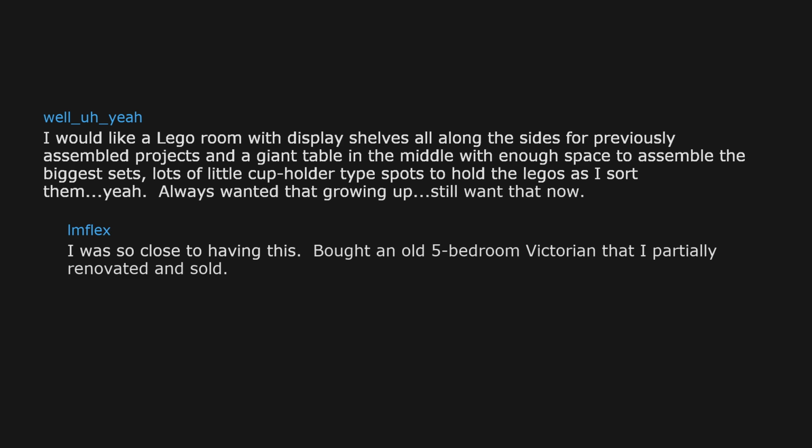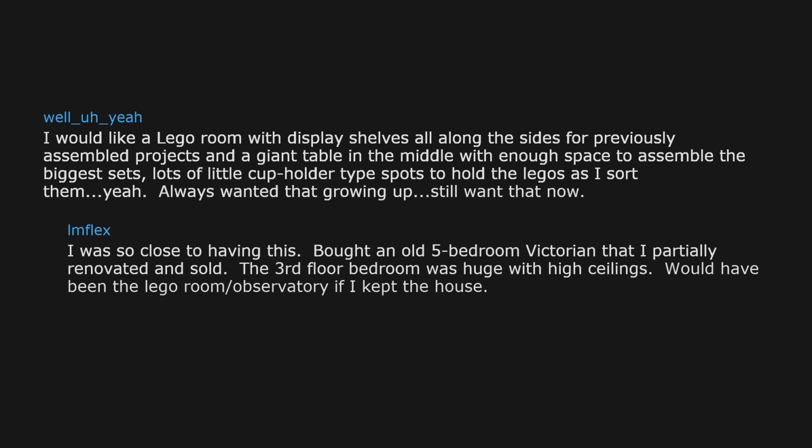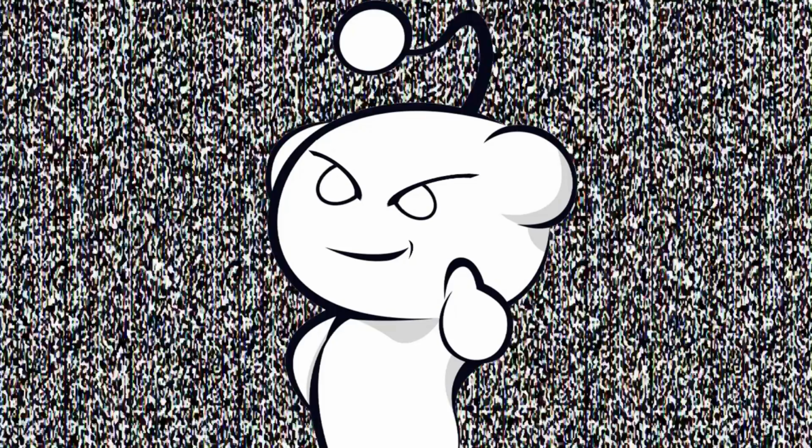I was so close to having this. Bought an old 5-bedroom Victorian that I partially renovated and sold. The 3rd floor bedroom was huge with high ceilings. Would have been the Lego room / observatory if I kept the house.